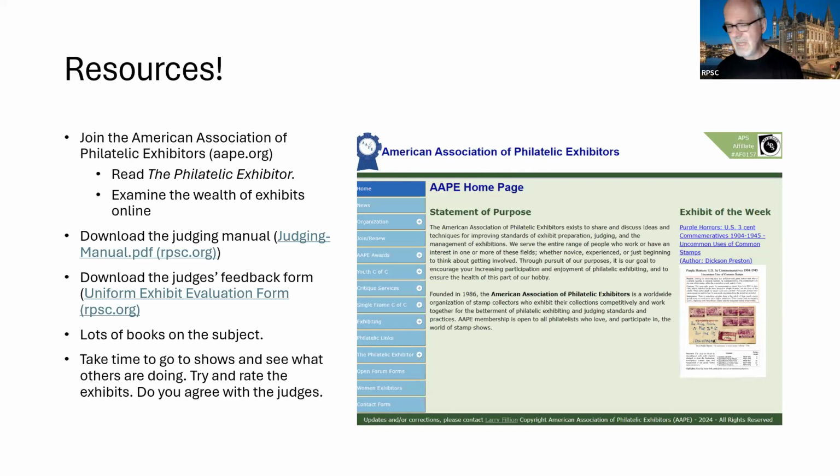There are lots of books on the subject. A lot of them can be borrowed from the APS library. A lot of things on Canadian subjects can be borrowed from the Harry Sutherland Library. Take time to go to shows and see what others are doing. Try and rate the exhibits. Do you actually agree with what the judges say?